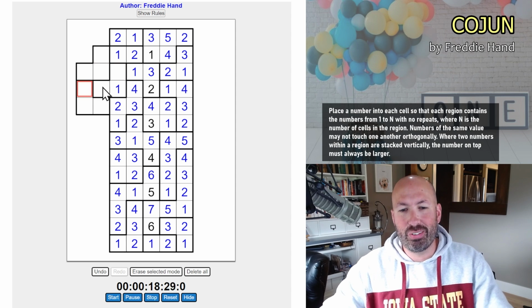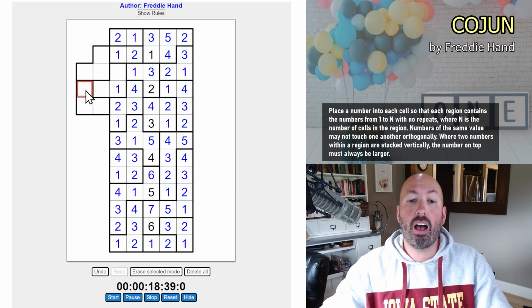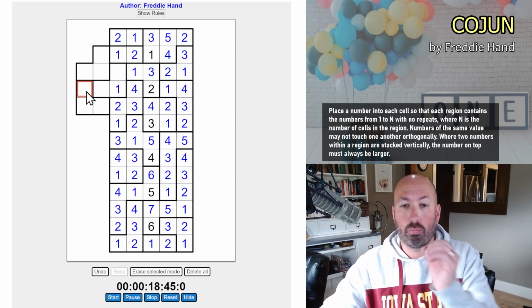So if this is a 2, that's a 2, that's a 2. That puts the 1s down there. These are 3s, and that's a 3. So this becomes the same as that one. That's the problem. Right, these are the same. Okay, that's what it is. So back to what I said.